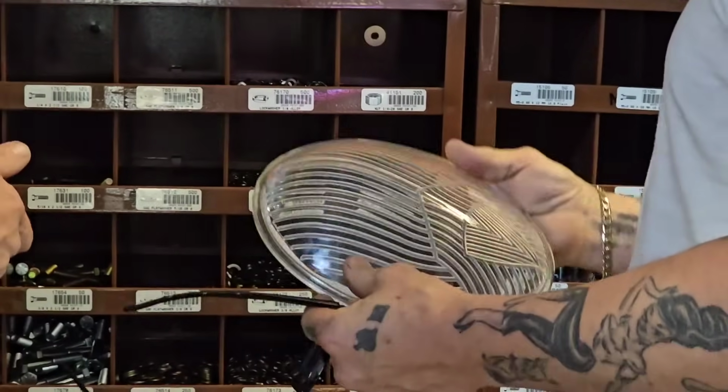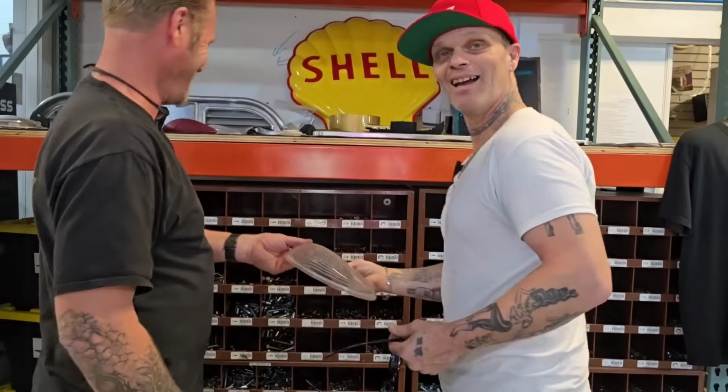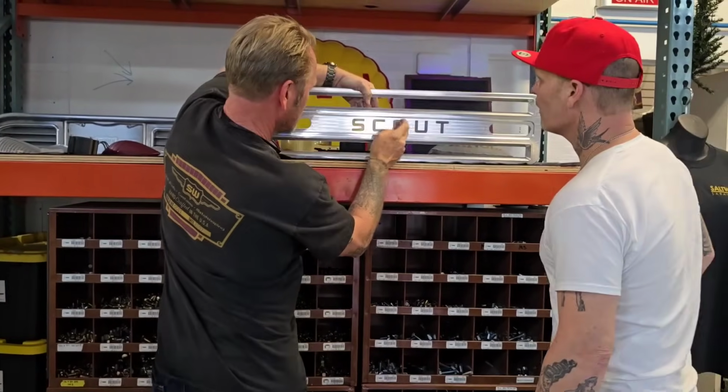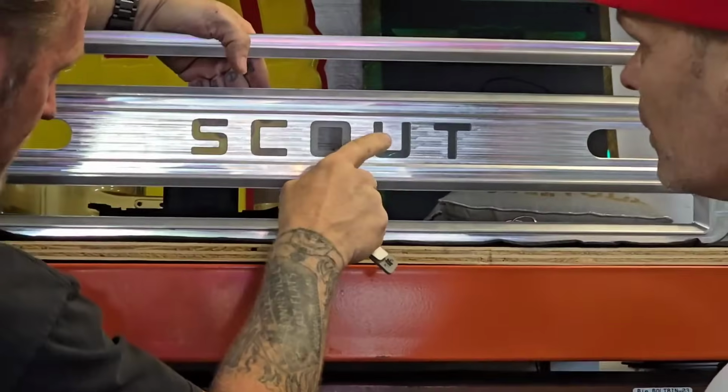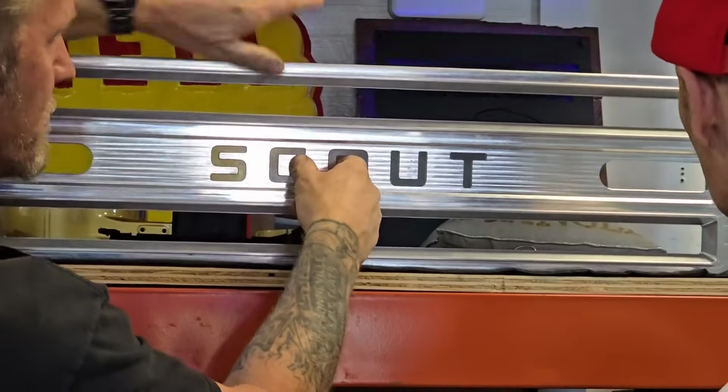Are you serious? Yeah. I can't make that with a grinder. Right? Yeah, me either. And this is a Scout that we're doing, so this will have a soft glow to it. And then this is the front facing camera, and then we have one for the rear too.